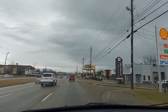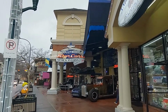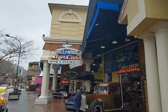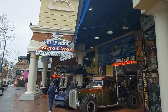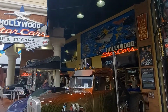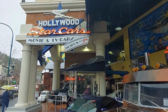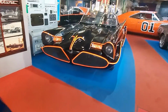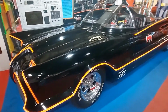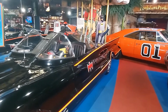All right, now Charlie and I are in Gatlinburg. We're gonna go just around the corner here to the Hollywood Star Cars Museum. They've got a bunch of cars and some other random stuff from movies and TV shows. What I've read online is it's legit stuff.